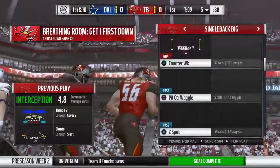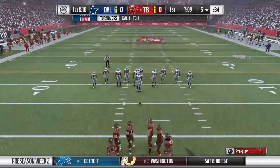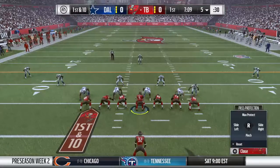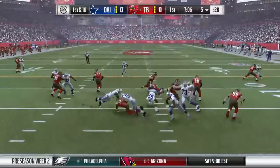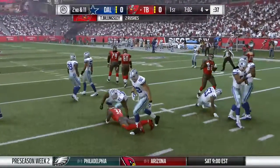Well, they thought they were going to break the tie. The defense had other plans. They were already in field goal range, but boom, an interception. I don't know if this was a case of being a little bit too greedy with the opportunity to put points on the board, but give credit to the guys on the defensive side. Hung in there, battled, and made a key play.